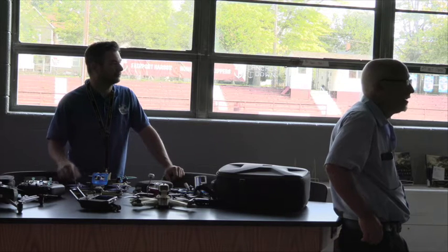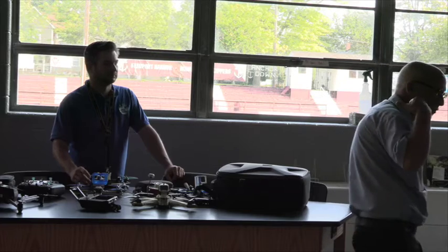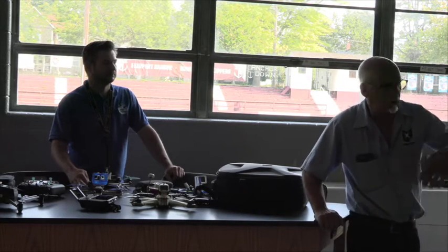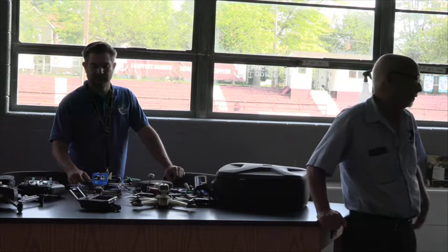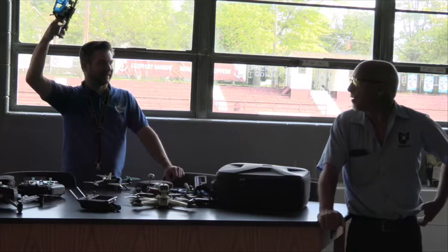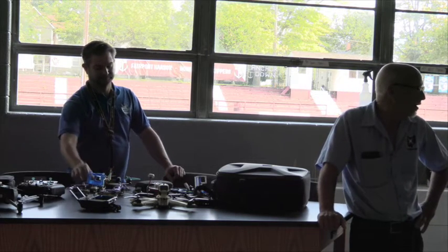Got a question? How long do the batteries last? In the new Mavic 3s, you usually get about 30 minutes. And technology is advancing so much daily. Now, this is a high-performance drone, so it's the exact opposite. This lasts 3.5 minutes. So he's got to get up, get his shot, and get back down.